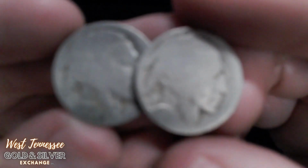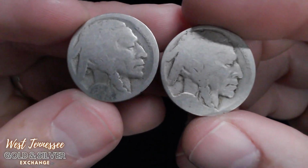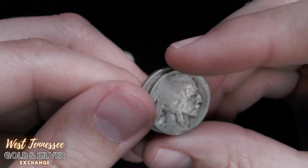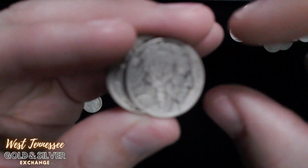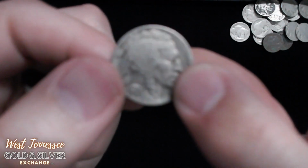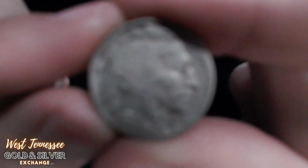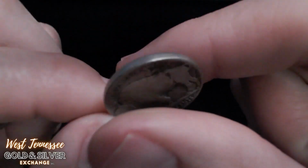Has not happened yet. I'm really hoping that somebody would find one of these coins that I'm throwing back into circulation and bring it in here, saying, hey, is this worth anything? And then I'll tell them, hey, I threw that back into circulation. Thank you for finding it. It's really not worth much, but use it as your regular change. Use it to buy something. Let people know that this stuff can still be in circulation, and we can use it as regular 5 cents.